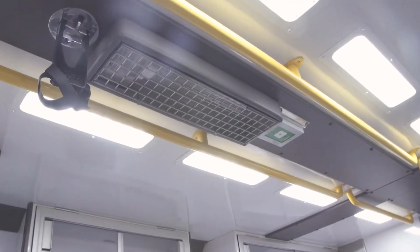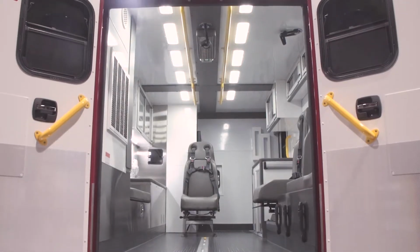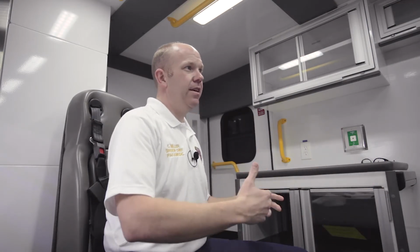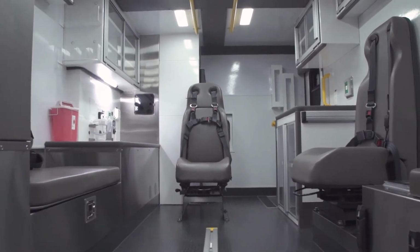Also, we went with the infection control unit as well. With our day and age of where we're at with COVID and all the other stuff going on, it was something that we really felt was very important to have on here. The 14-foot box has allowed more space in the back of the ambulance, so we can get guys off the road and actually in the safe zone if it's raining outside, instead of standing on the side of the road. So we have more people out here.